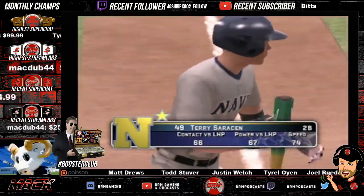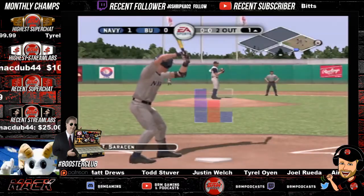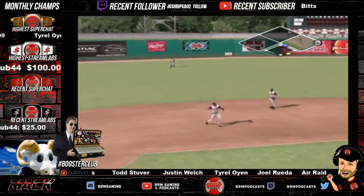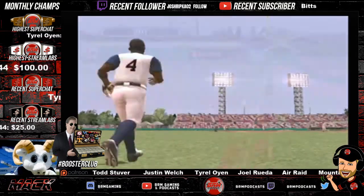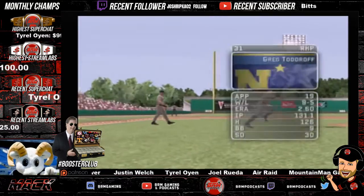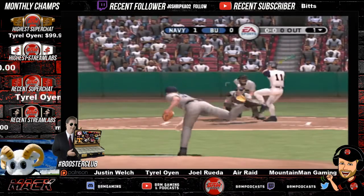Now batting, the second baseman, number 49. That's two. Two gone. Hit on the ground toward the hole. The throw across to first. That's the third out. The junior is the starter. At the plate, the shortstop, number 11.